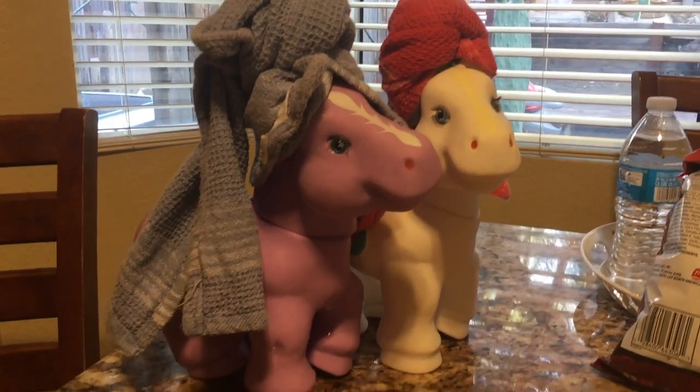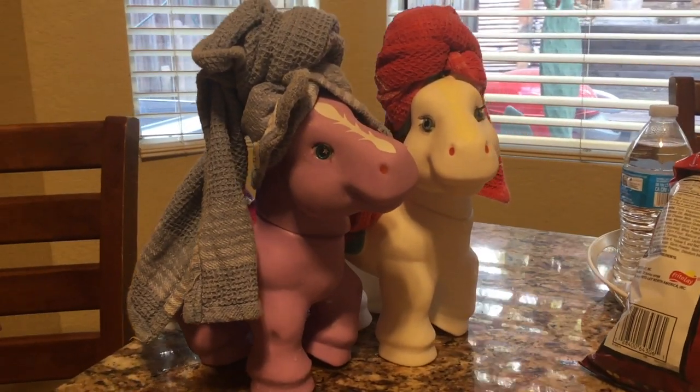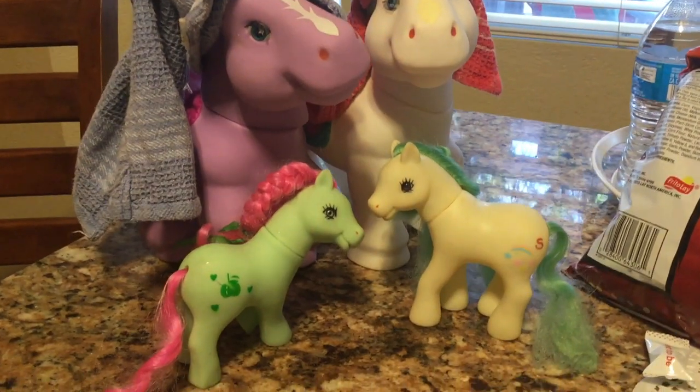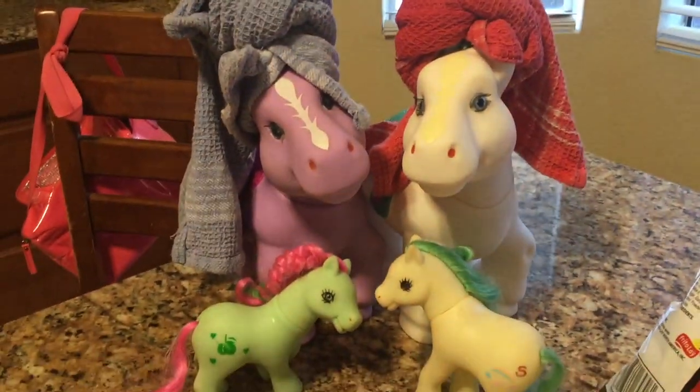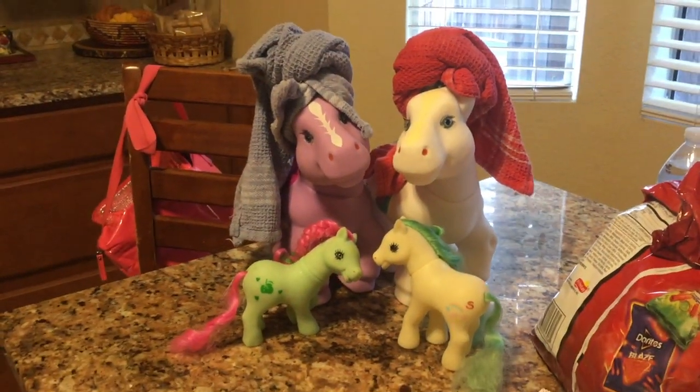Alright, now that these divas are all wrapped up in their towels, it's time to move on to these sweet girls. I wasn't gonna show cleaning them because it was just repetitive, okay? So now they're drying off and we'll see how I decide to style their hair because I haven't done that yet.